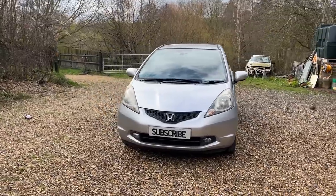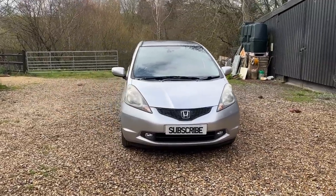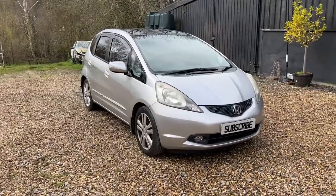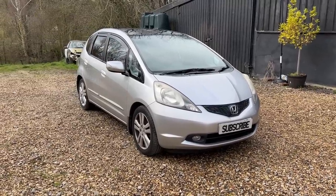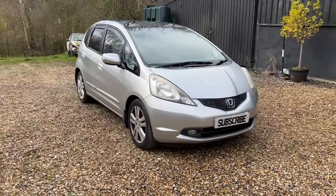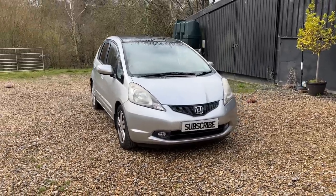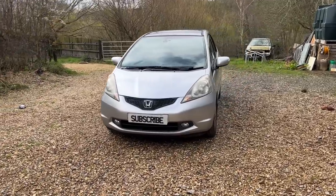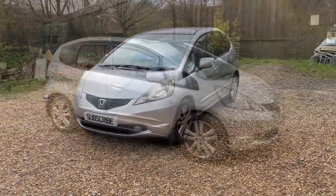This is an automatic, so again, something that I wouldn't normally deal with. But being a Honda Jazz, I think having it in an automatic will actually help to sell it, because the sort of people around here that will buy this, I think, will prefer having it as an automatic. So good news for me. This is a 1.4 petrol, so it's the VTEC engine. Again, good news, small engine, cheap to run, low tax, etc.